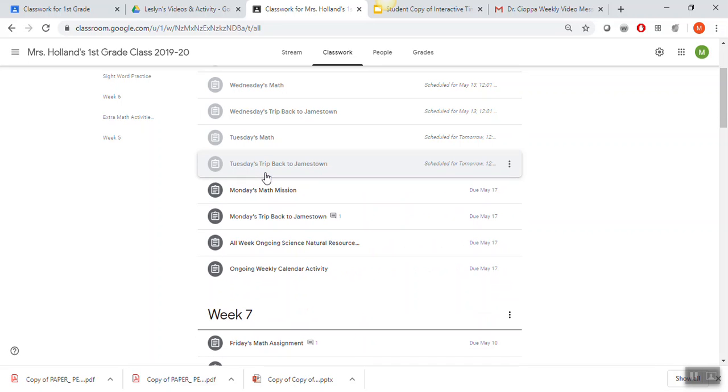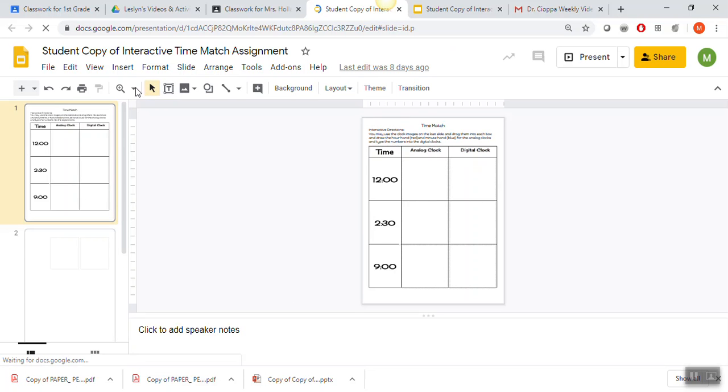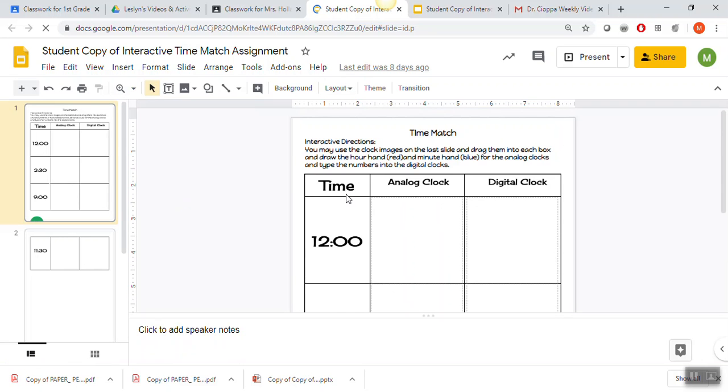After you're done with your Jamestown activity, you have a math activity for today, and you have a time match. This can be done paper pencil version. You can print this out, or if you have a packet from school, you can do the paper pencil version on the packet, or you can complete it right in here. And I'll show you how in just 1 second.